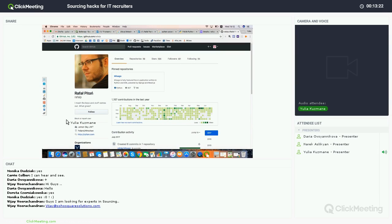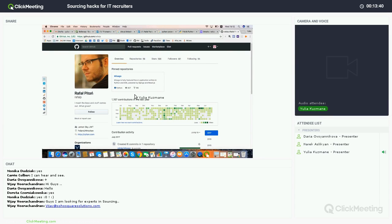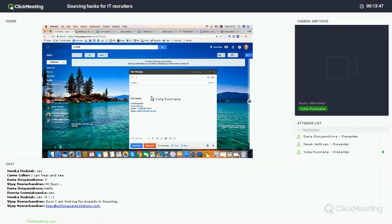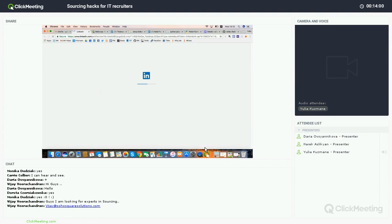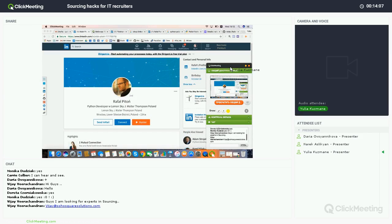Okay, so now we need to find some contact data. I'm using, for example, AmazingHiring plugin. If I do have it here, I can get his email really fast. Now I want to check his job history. Knowing his email, I can go in my mailbox and I can use Reportive. So for example, I will create a new message to Rafal. I will insert his email, and here he is, and his LinkedIn. Do you use Reportive? That's really, really cool feature.